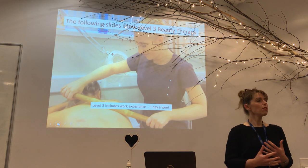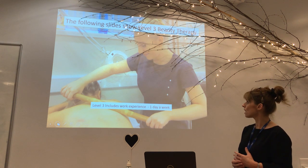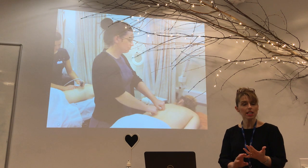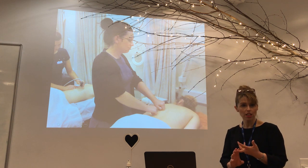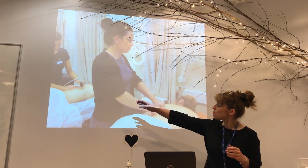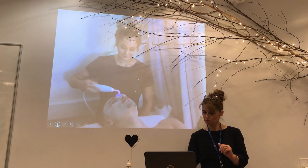Okay, so level three is more about body treatments, and there is lots of massage involved with level three. Here, some are doing a bamboo massage. We also do Swedish massage, hot stone massage. We've got lava shells for lava shell massage and Indian head massage as well. In the background here, you can see Beth doing a vacuum suction massage.